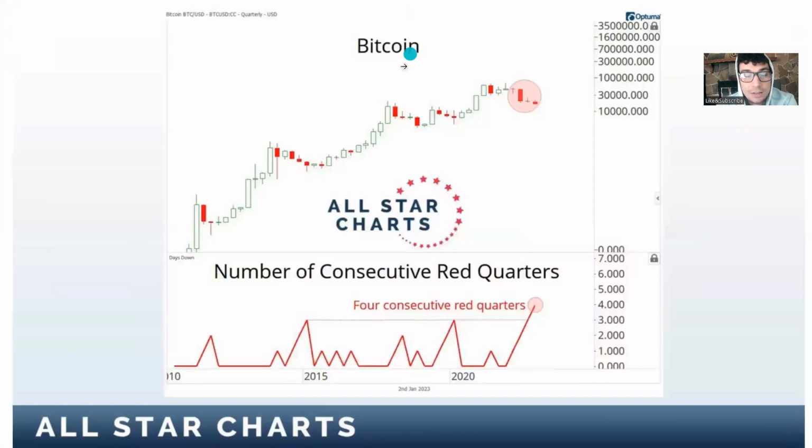The next thing we're looking at is Bitcoin. We have Bitcoin on the top, and then we have the number of consecutive red quarters. Bitcoin, for the first time ever, has had 4 consecutive red quarters.